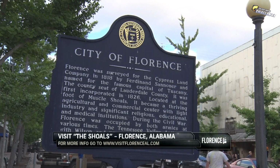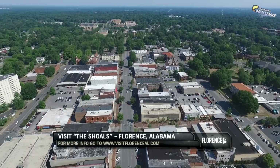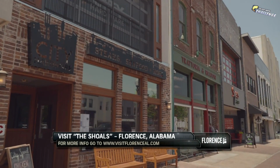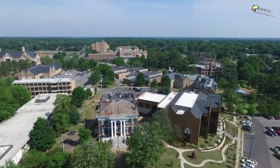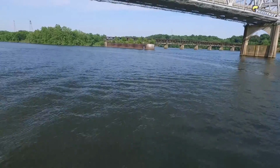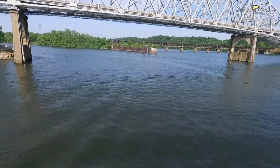Florence is a very convenient place because it's close to Huntsville, Birmingham, some of the bigger metropolitan areas, but one of the biggest things is it's a great place to live. Also a great place to fish. The people here are just nice. And you know why? Because they catch a lot of fish, and people that catch a lot of fish are always happy. They're good people.